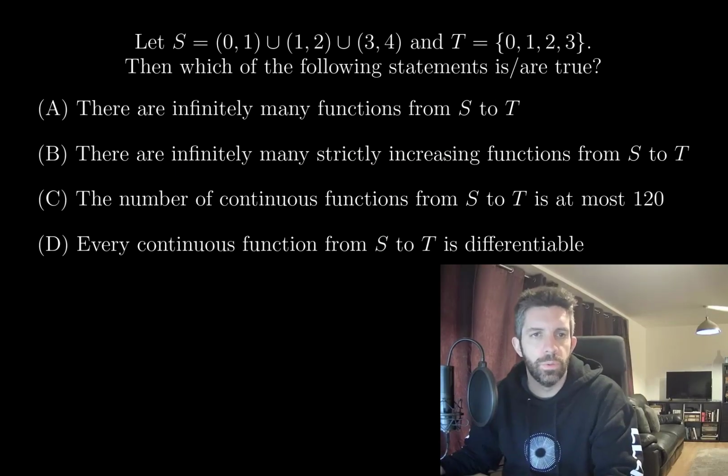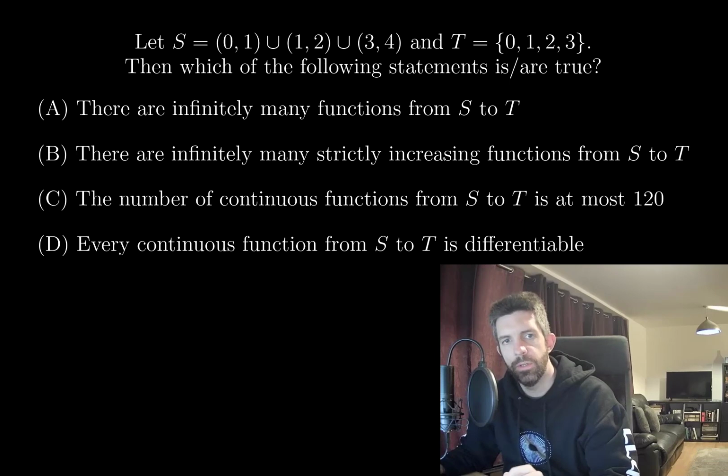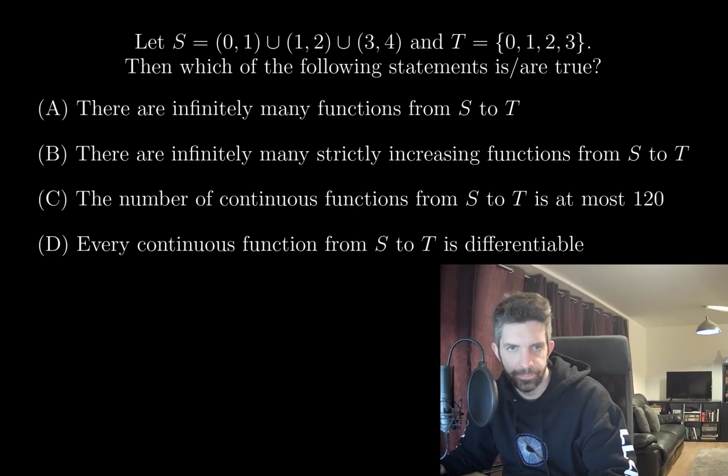Let S equal [0, 1] union [1, 2] union [3, 4], and T equal {0, 1, 2, 3}. Then which of the following statements is or are true?